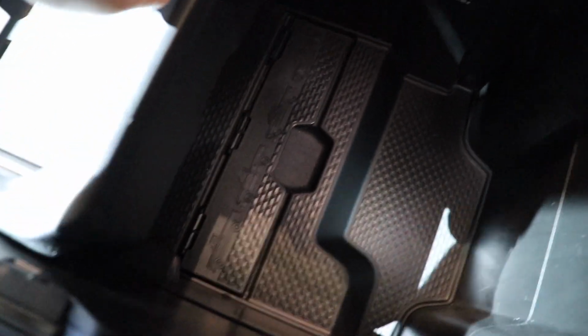Pull up on the bottom portion, giving us access to some trigonometric ratios, Pythagorean theorem, standard to metric conversions, and fraction to decimal conversions. If you look closely too, you can see you have all the previous generation of Ram trucks on this little divider right here. And again, it is LED lit, which is very nice.